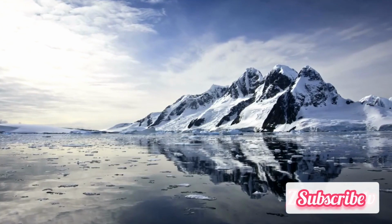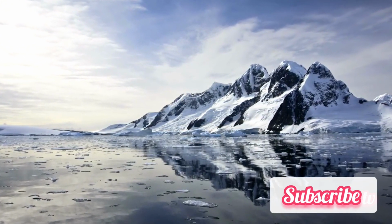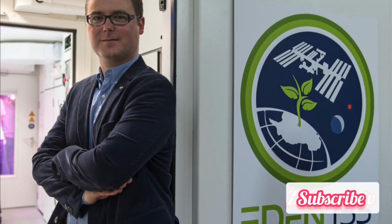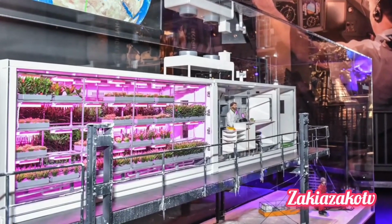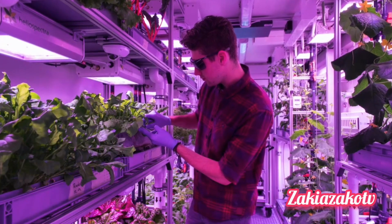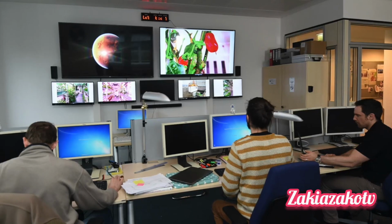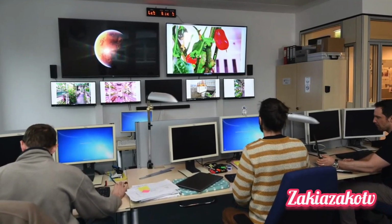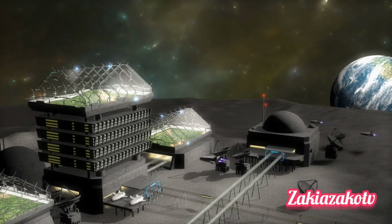Finally, though, there are already the seeds of hope and ambition growing on Antarctica, and this time, literally. NASA has in the past collaborated with the Eden ISS project, which is a state-of-the-art facility at the Alfred Wegener Institute's Neumayer Station 3. The Eden ISS is essentially an Antarctic greenhouse and a place where scientists can experiment with growing plants and vegetables under extreme weather conditions and in extremely enclosed space. In the future, then, it's hoped that this particular Antarctic outpost will help us develop the skills needed to grow food on the Moon and on the journey to Mars.